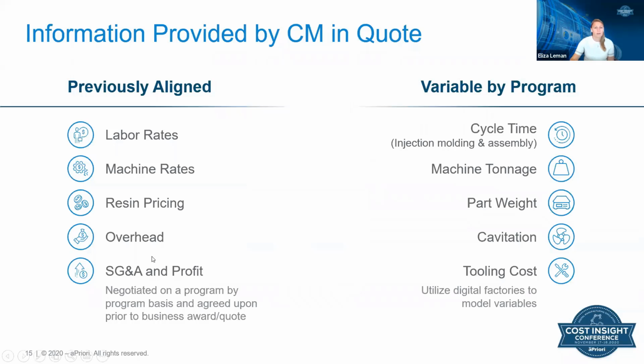So with that, to give a little background around what information we already had and the information that we usually get in a quote from a contract manufacturer: prior to even the idea of migrating to these digital factories with our contract manufacturers, we had already achieved the transparency of them providing us their labor rates, their machine rates, their resin pricing, their overhead structures, and we knew how much SG&A and profit they were receiving on each program, which was definitely not something that happened overnight. It was something that was built up, and what we knew is that we were already 80% of the way there for implementing a digital factory.